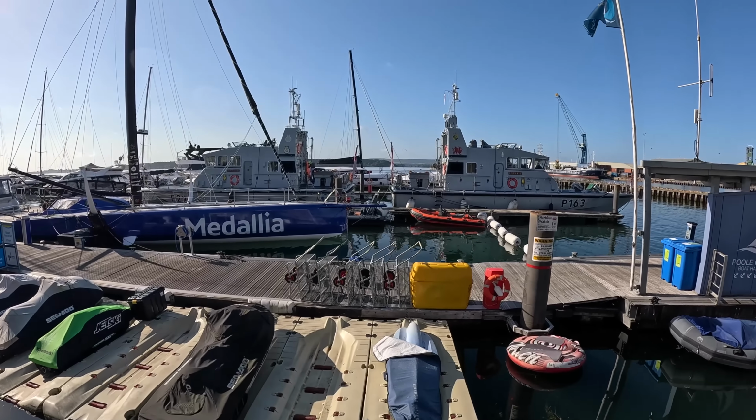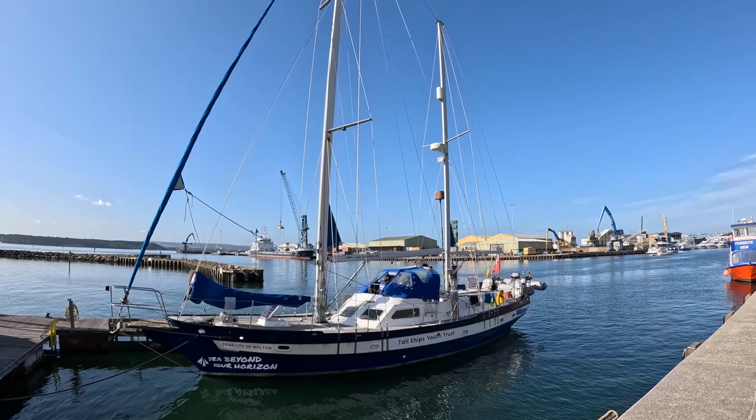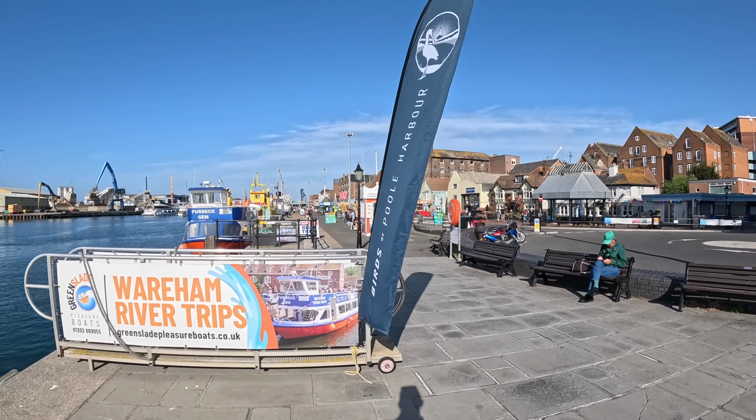Just over behind this beautiful racing yacht, we've got a couple of Royal Navy ships. Now I think they're patrol vessels. I'm not sure if the Royal Navy are based here in Poole, but you've certainly got Royal Marines Poole, which is just across the bridge in Hamworthy. And here's another beauty. What's that saying? Tall Ships Youth Trust. So they must be teaching the local kids to sail. What an opportunity. And over here it looks like this is where all the boat trips go from.